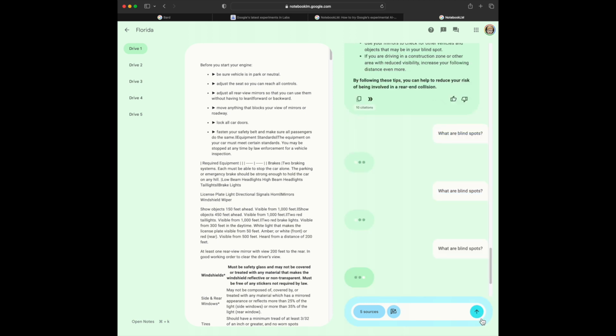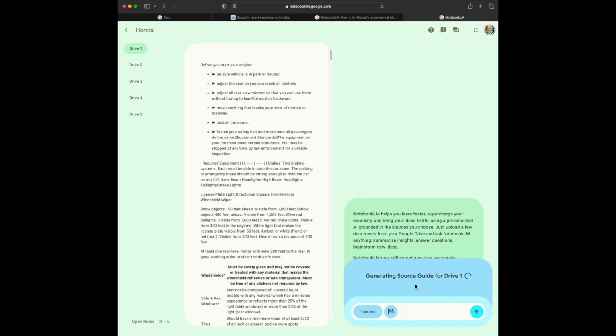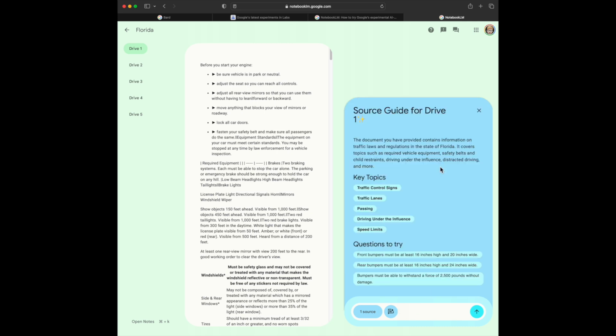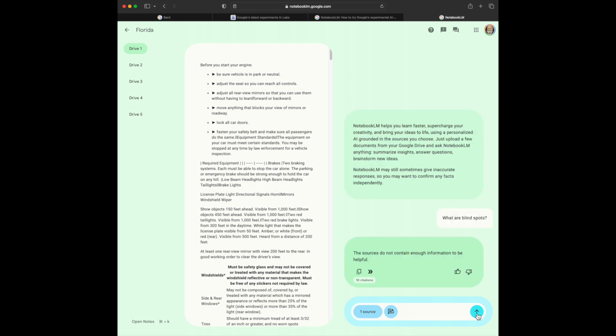So clearly this is an early version. Oh wait, it's still failing. Interesting. Why don't I back out? Actually, what if I just hit the refresh in the browser? I have no idea if that makes any difference whatsoever. Oh wow, I hit drive 1 and it popped up. I'm not seeing any of the previous searches. So that's interesting, how previous searches disappear with a refresh. It looks like there's no history, but I could say something.